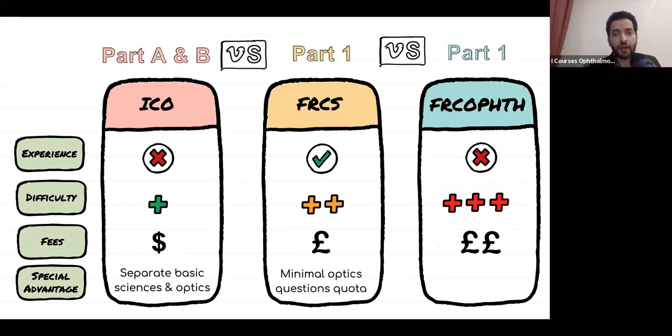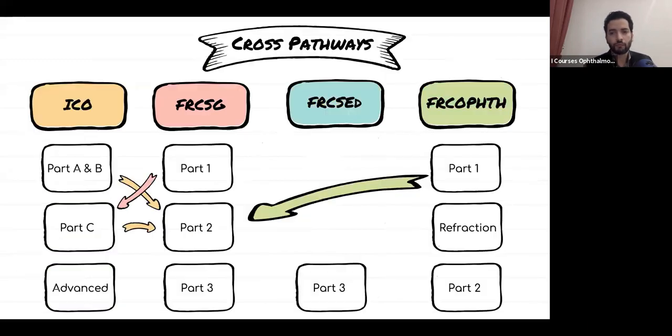Okay. The unique thing about the FRCS Glasgow is that it has a minimal optics questions quota. As I told you, the optics questions are the minimal in the FRCS Glasgow. Well, the unique thing about the FRCOPHTH is that it is the only exam that can be considered as a hub. You can continue from it in the FRCOPHTH London, or you can continue in the FRCS Glasgow if things got worse. Okay, so these are the cross pathways again.